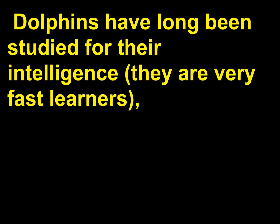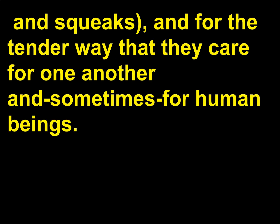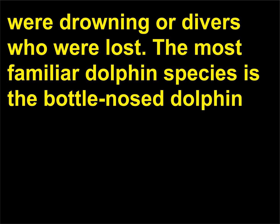Dolphins have long been studied for their intelligence, they are very fast learners. For the enormous variety of sounds that they make to communicate, whistles, clicks, and squeaks, and for the tender way that they care for one another and sometimes for human beings. There have been many reports of dolphins saving the lives of people who were drowning or divers who were lost.